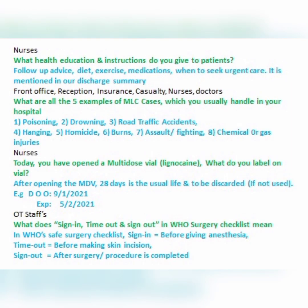Next question is for our nurses. What health education and instruction do you give to the patient? The answer is follow up advice, diet, exercise, medication, and when to seek urgent care.